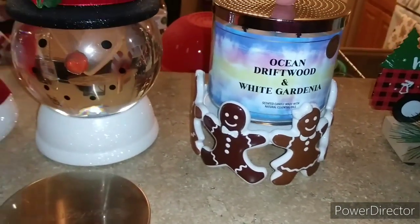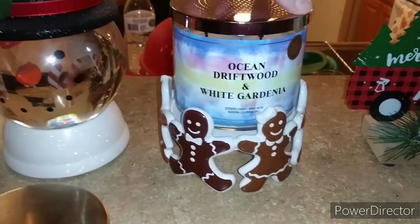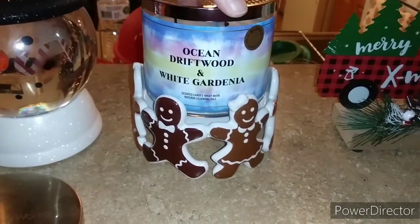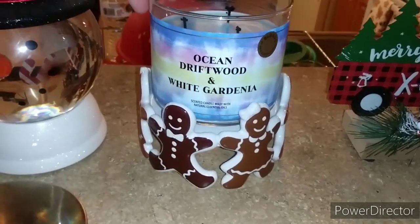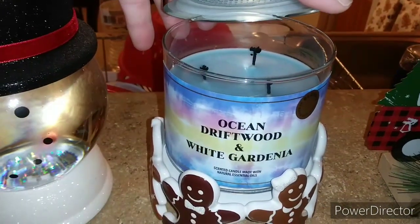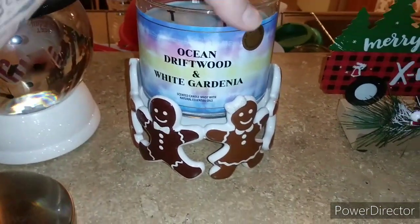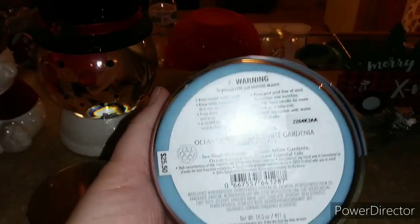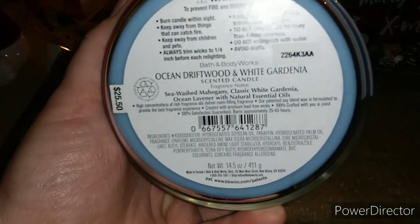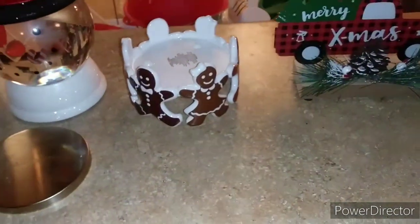And here is one of the candles that we picked up for Candle Day. It's called Ocean Driftwood and Gardenia. It's one of the blend candles that they came out with this year, and it smells amazing. It has the blue wax. It smells so good. Oh my god, it's a perfect combination of ocean, driftwood, and gardenia. And here are the notes: sea wash mahogany, classic white gardenia, and ocean lavender. It smells amazing.